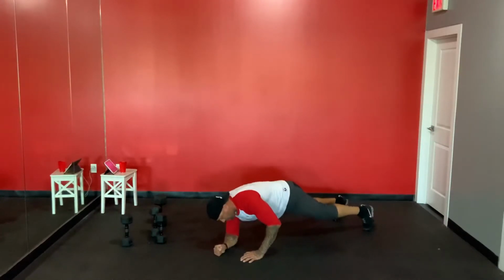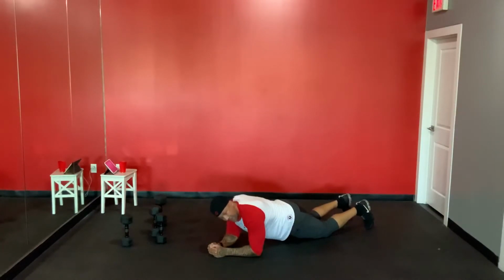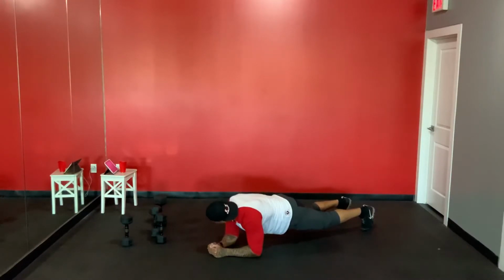9, 8, 7, 6, 5, 4, 3, 2, 1. We come down to plank. We hold plank. Now, if you need to modify, you'll be right here. We modify, we hold it here. Okay, this might be your speed. Might be strong enough, still enough muscular endurance in the body after two rounds, and you're here.